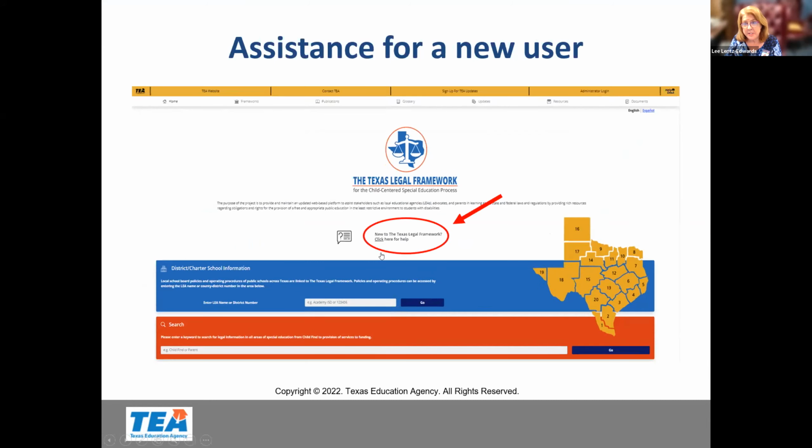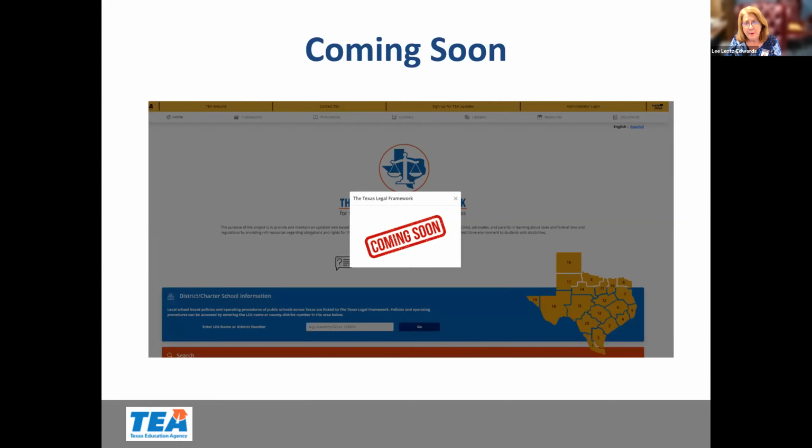And this is coming soon. Right now, if you click on it, that's what it says, coming soon. It looks like this, but we're going to have a little PowerPoint presentation so that if you're new to the framework, it will walk you through and help you understand. And hopefully it'll be about 2.5 minutes long.